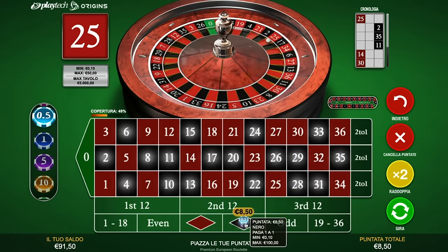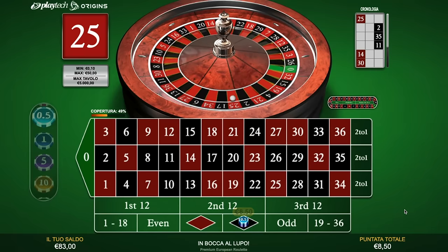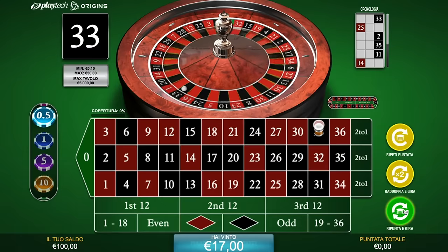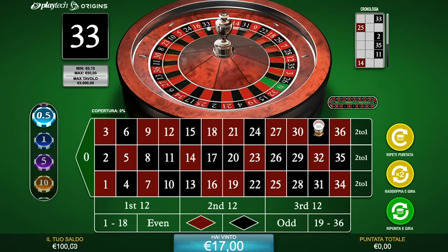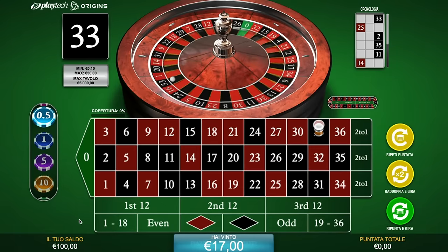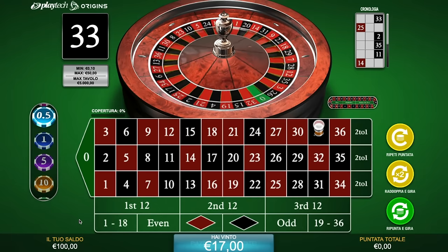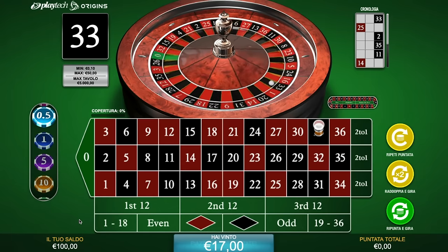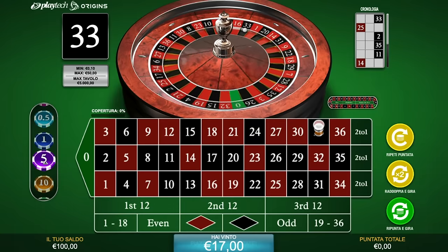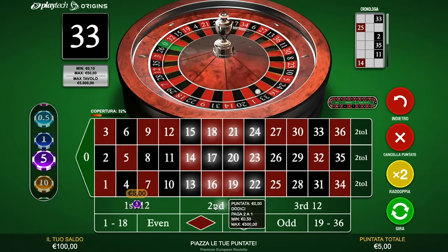First, we throw a double on red and black. And we won. I placed 8 euros and 50 cents, the amount just lost, on black, the opposite colour to the one that just came up. And by doubling, I've recovered everything. This is a classic move we always use in our other methods. But be careful because this is just one variation. We'll do others shortly.